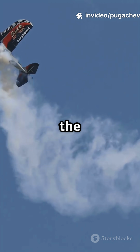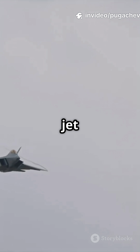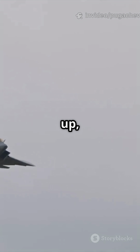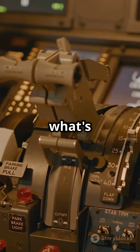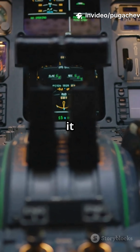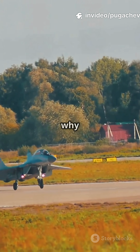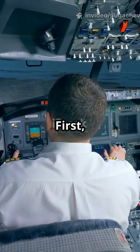Alright, so you've heard of the Pugachev Cobra, maybe you've seen those insane airshow clips where a fighter jet suddenly pops its nose way up, almost vertical, before leveling out like nothing happened. But what's really going on, and how do pilots actually pull this off? Let's break it down step by step, and talk about why this move is so famous, and what it means for modern combat. First, the basics.